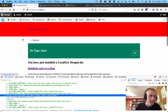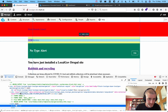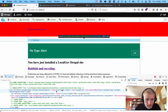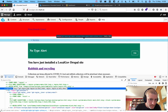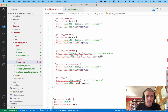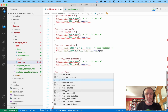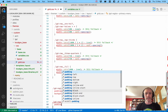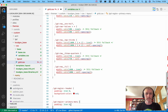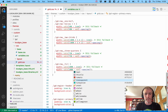Okay, and in here I think this is the primary menu region it's called. LGD region primary menu. Yeah, so we'll copy this, and let's say the LGD region primary menu also has padding of 3 REM 0, and this can have a background color of, let's go with just blue.